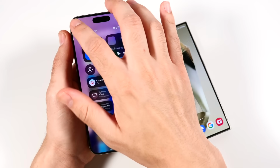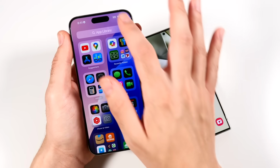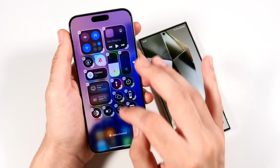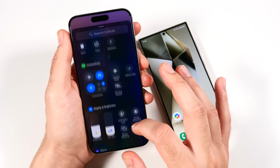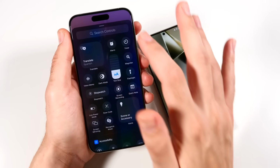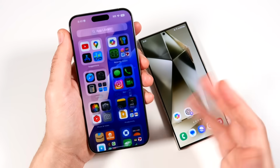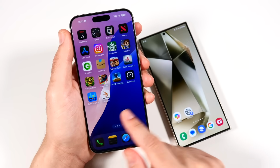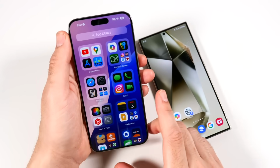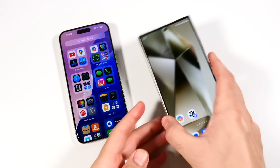Now, when you go ahead and try to add stuff, hold on, hit the plus icon. Just like all other iPhones, if you try to add in the control here, it's a little bit slow on that. So that's the only thing. But other than that, when you change icon colors, they can turn white. Generally running through this software, it's just fine. Seriously, at 120 Hertz it still feels very smooth.